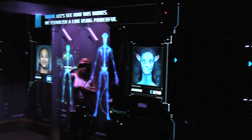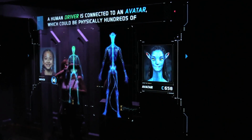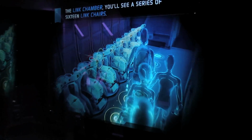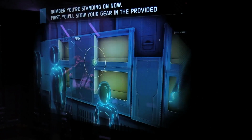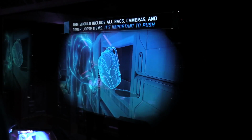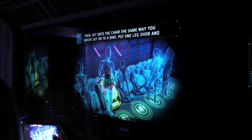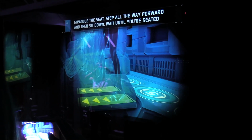We establish a link using powerful psionic amplification equipment. A human driver is connected to an avatar, which could be physically hundreds of kilometers away. When you follow our technician into the link chamber, you'll see a series of 16 link chairs. Please go to the number that matches the number you're standing on now. First, you'll stow your gear in the provided storage containers on the back wall. This should include all bags, cameras, and other loose items. It's important to push them all the way into the bin. Then get onto the link chair the same way you might get onto a bike. Pull one leg over and straddle the seat. Step all the way forward and then sit down.